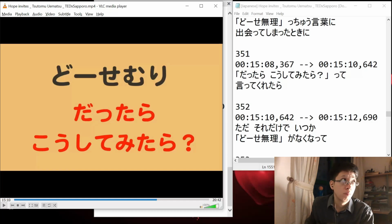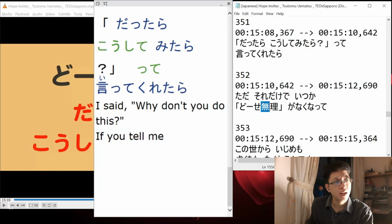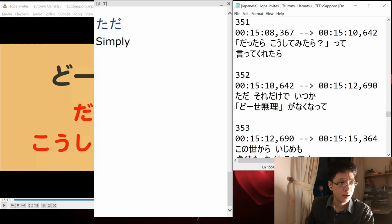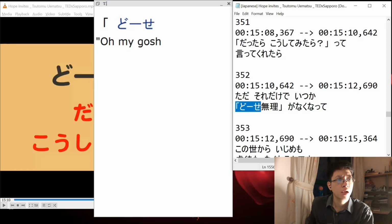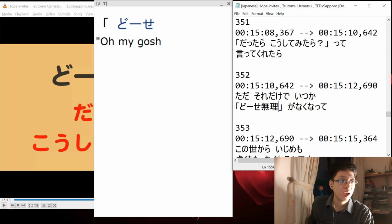Tara. Yeah, I feel like I should know this, but I don't. So, sore dake de, only by doing that. Muri again, impossible again. Okay, tada means simply. Shouldn't we know this? Tada, simply. Dake, only by doing that, right? Itsuka, sometimes. Oh, whoa, okay. Why did I read this as tozen? That's a different hiragana completely. Douse muri ga naku naru. It will not become impossible.